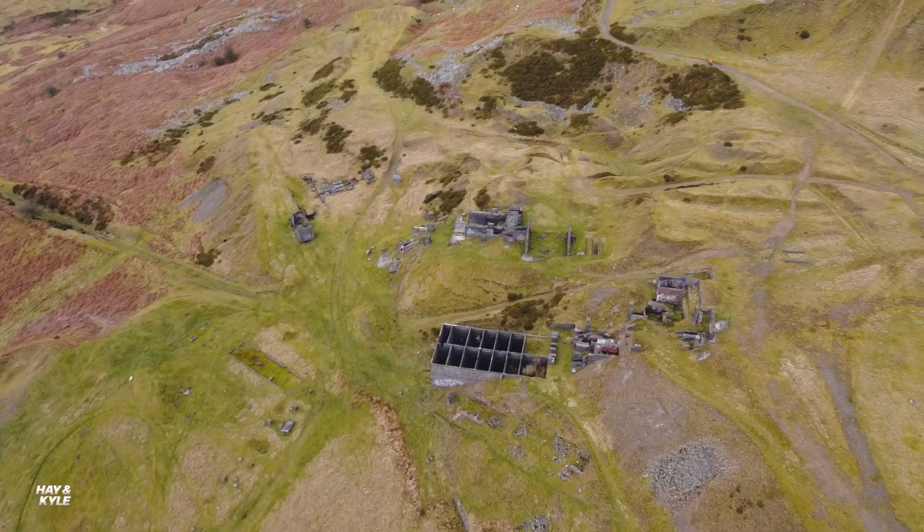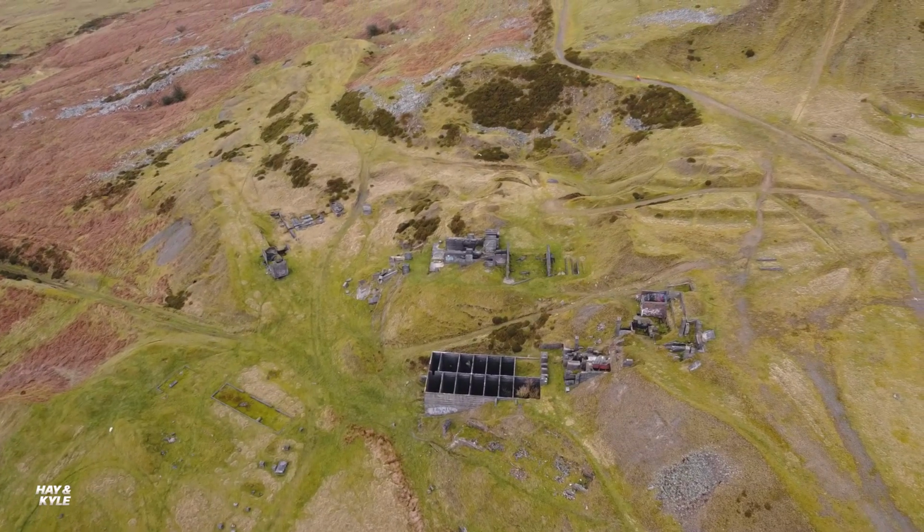So no doubt, as you've already probably seen, we've not brought you to any old hill. This is not a normal hill, and there's a lot of clues to its history just strewn about across the hillside. So the plan for today is to take in those sites, have a look into the history, do a bit of exploring and make our way to the top of the hill, because there's even a trig point to bag.